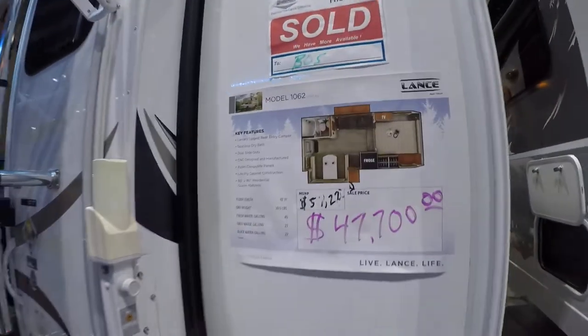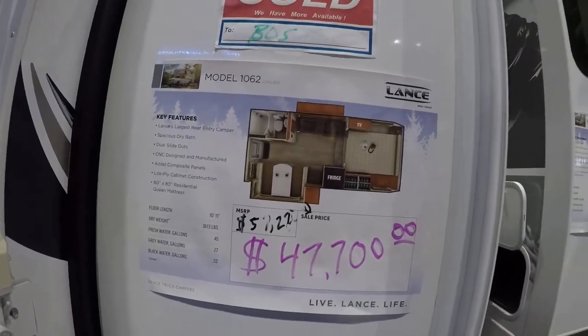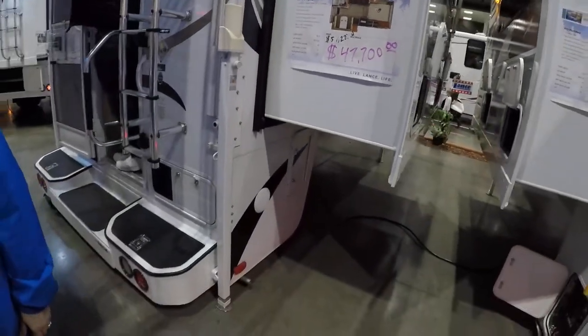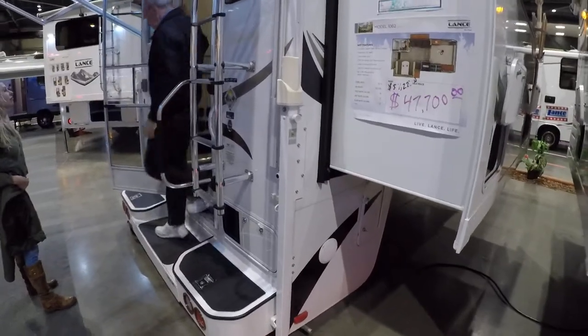47,000. It is 10 foot 11 inches. It didn't seem that big. 3,613 pounds and a 1062. I prefer the Atwood jacks over the Happy Jacks, though.